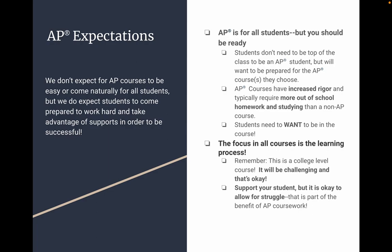Another thing to keep in mind that's a shift from the way we're used to thinking is that the focus of AP classes is actually on the learning process. It's supposed to be challenging, and that's okay. Research shows that kids that are taught to struggle and not completely shut down are more successful in college and in life. And so you want to support your student, but it's okay for them to struggle in the course. That's part of the benefit of the entire process.